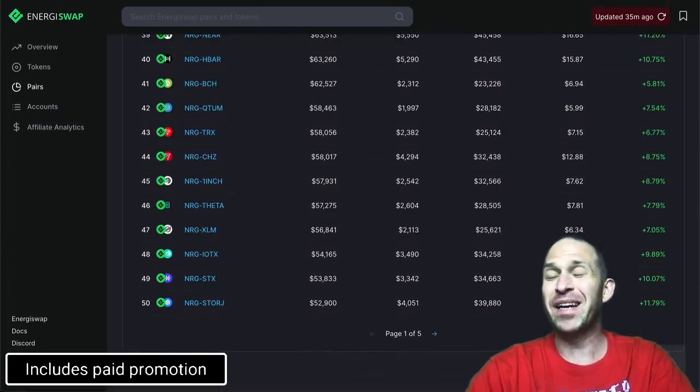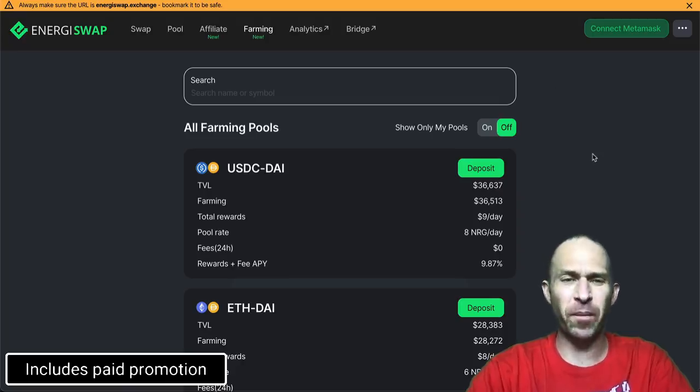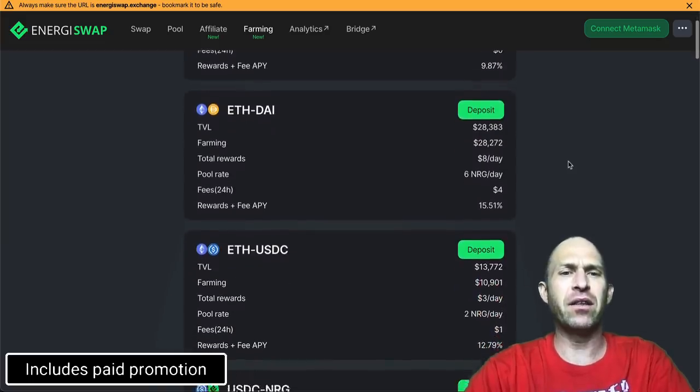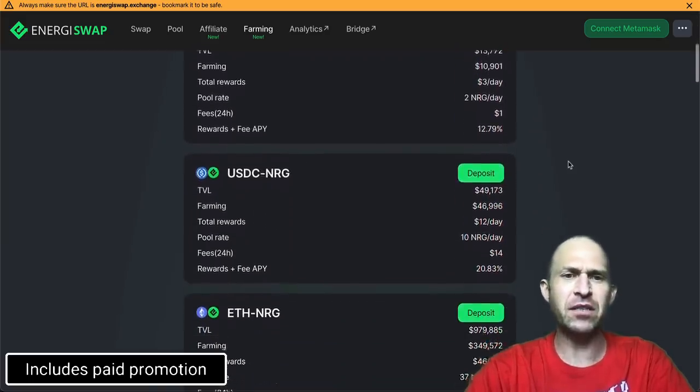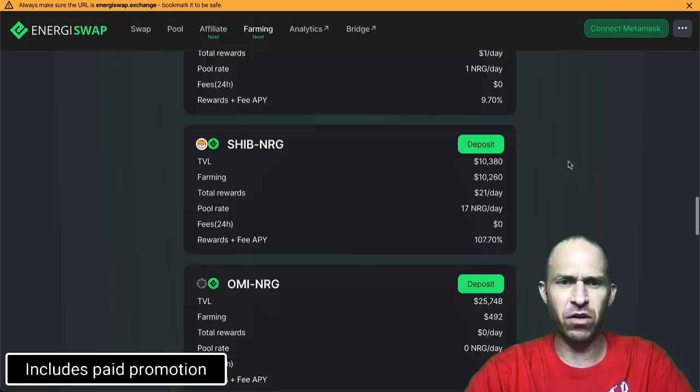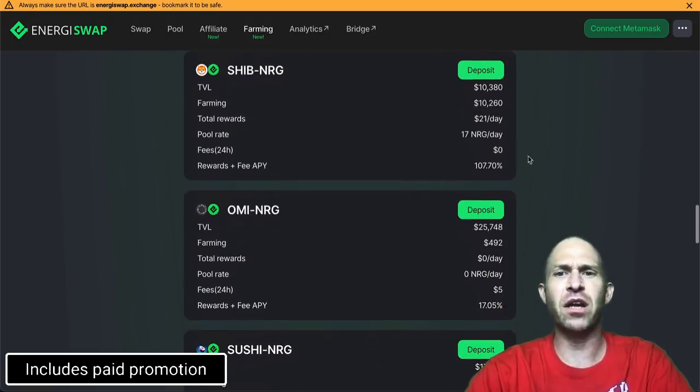You can check out all of those. But not only that, they also have farming now available, and you can see the different farming pools that they have here, like USDC DAI, ETH DAI, ETH USDC, USDC Energy. And if you scroll through these, I actually noticed earlier that Shiba Energy, look at this, 107% rewards. So pretty high rewards on some of them.